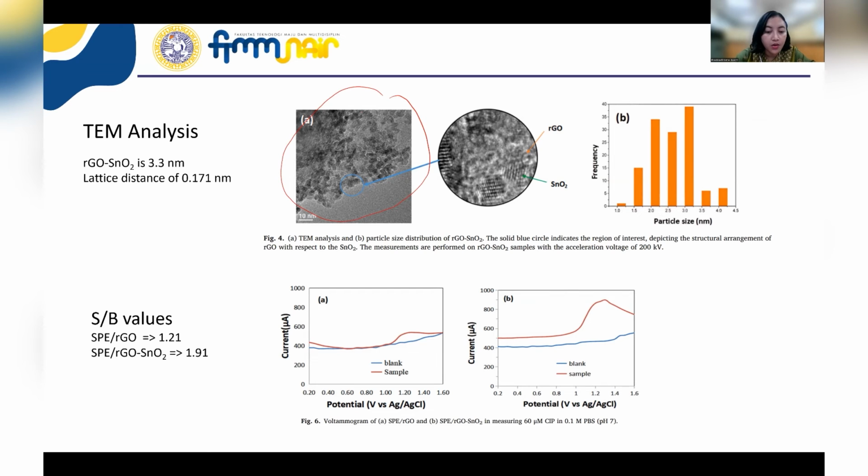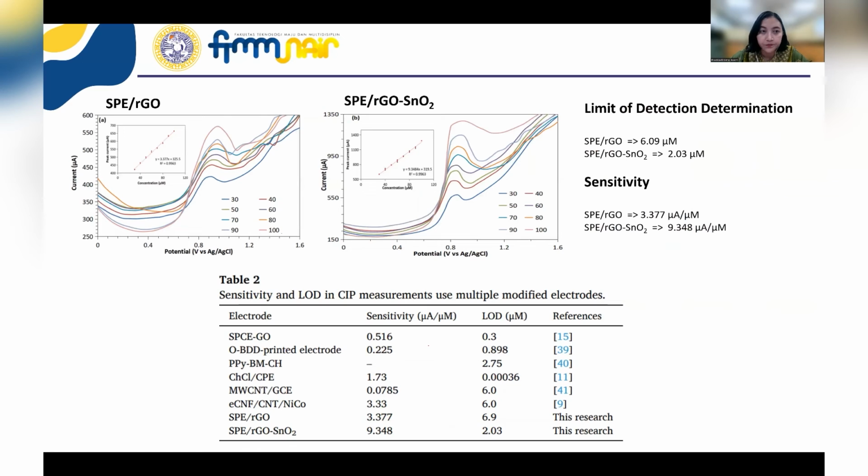And also we analyze using signal per background value. When we compare using only reduced graphene oxide and also reduced graphene oxide composite with tin oxide, we get a higher signal per background compared to when we only use reduced graphene oxide. So the presence of tin oxide may improve the sensitivity or the signal values of the ciprofloxacin itself.